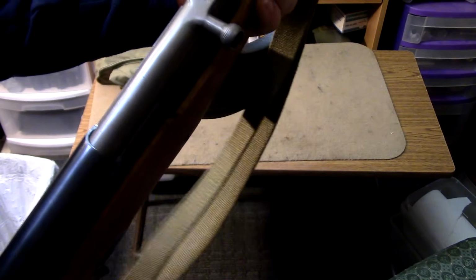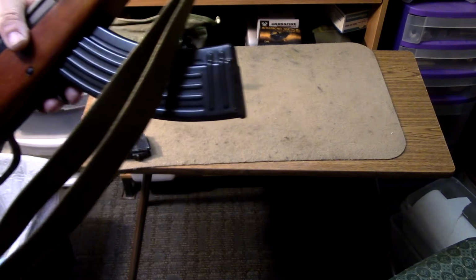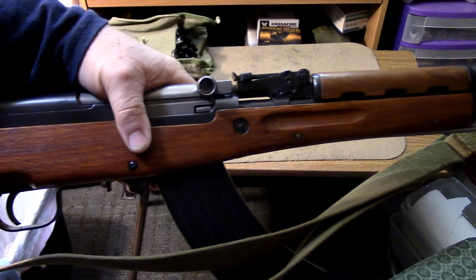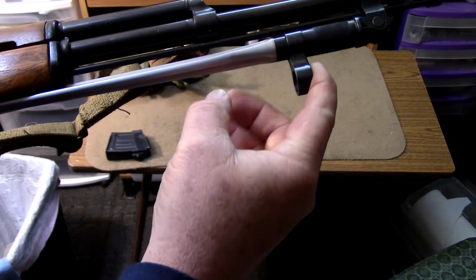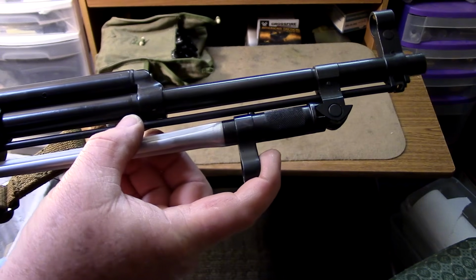You can see how nicely that snapped right into place, no problem whatsoever. As long as you've got good quality Chinese magazines, they will fit just fine in this firearm. A unique feature on this firearm is the bayonet. It's a proprietary bayonet. This is just not a normal spike bayonet.